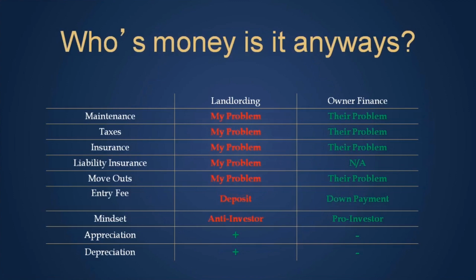financier. If the air conditioner breaks, like in the maintenance department, window breaks or air conditioner breaks or the heater doesn't work, that's not your problem. If the taxes go up, it's not your problem. Insurance goes up, it's not your problem. You don't even need liability insurance. Move outs become a non-issue because it's not your house, and people that own houses tend to stay. People that own houses stay in the house and fix the house up instead of leave the house and tear the house down.